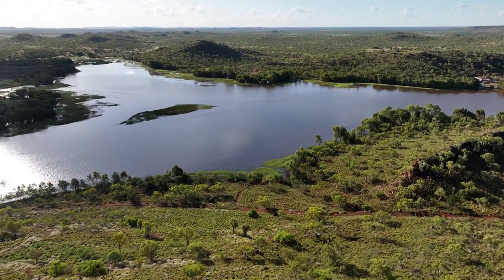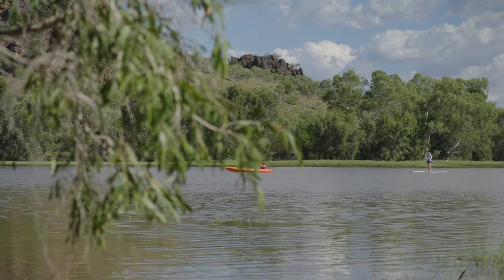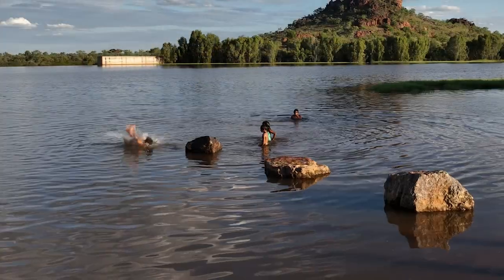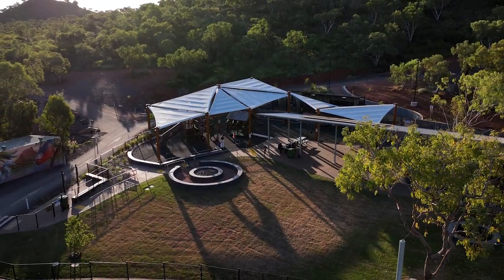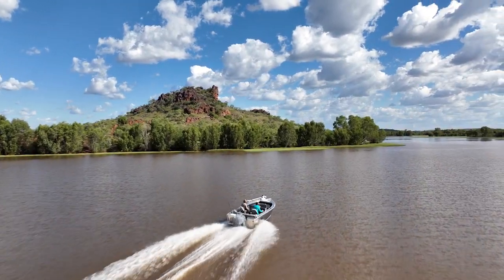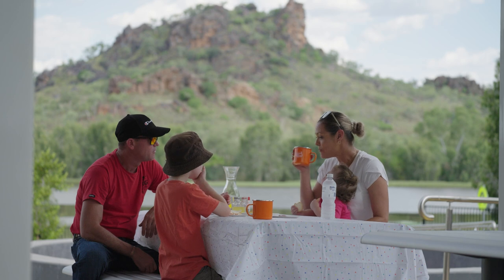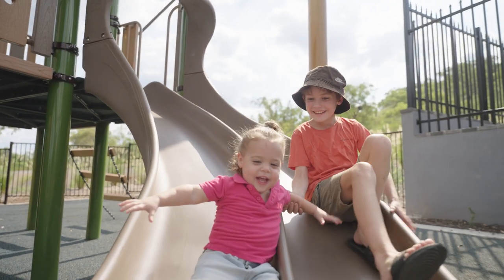Today, Chinaman Creek Dam has a dual purpose, as an important source of water for the Cloncurry region and as a major recreation resource for the region. The multi-million dollar upgrade of facilities at the dam has included the addition of a boat ramp for the keen fishers, picnic and toilet facilities, and a children's adventure playground for all ages.